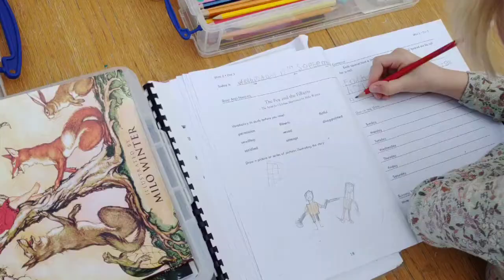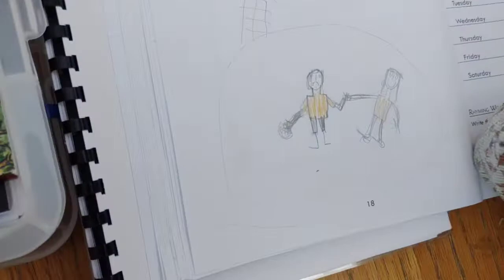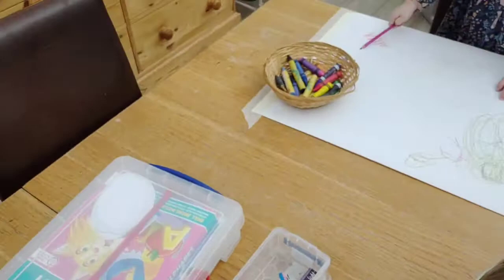So my daughter's done her little picture now, the boy with his hands stuck in the jar. And I've got my toddlers over there having a go with the crayon. You done, darling? Good girl.